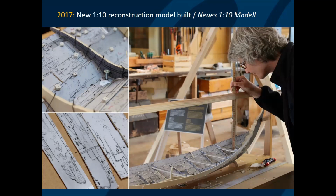And here you can see the process, how it works. These are the original documentation drawings that I talked about in the beginning, scaled down to 1:10. And the way they do it is to glue them onto cardboard. And it sounds, again, very primitive. Why use cardboard when you could use a computer model? But with cardboard, at the scale of 1:10, it matches the properties of oak.